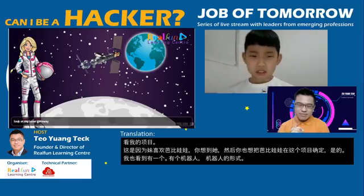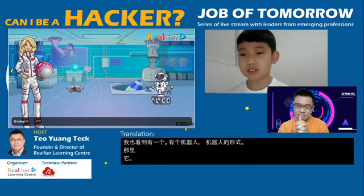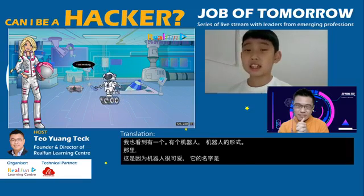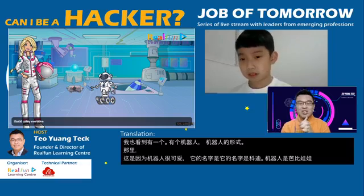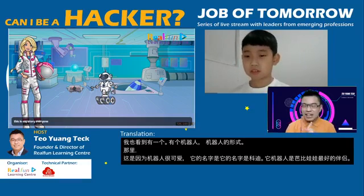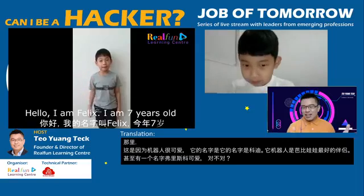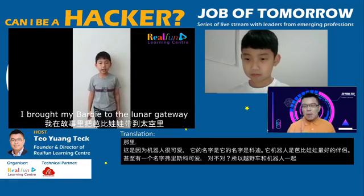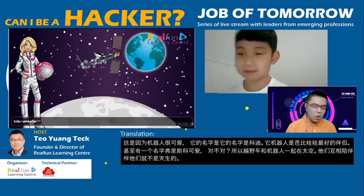There, it is because the robot is cute. Its name is Cutie. The robot is Barbie's best companion. So it even has a name. It's called Cutie, right? So Barbie and the robot are together in space, they accompany each other so that they are not bored. Okay.